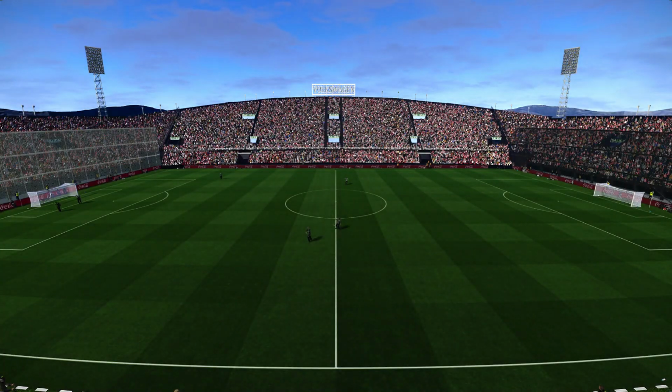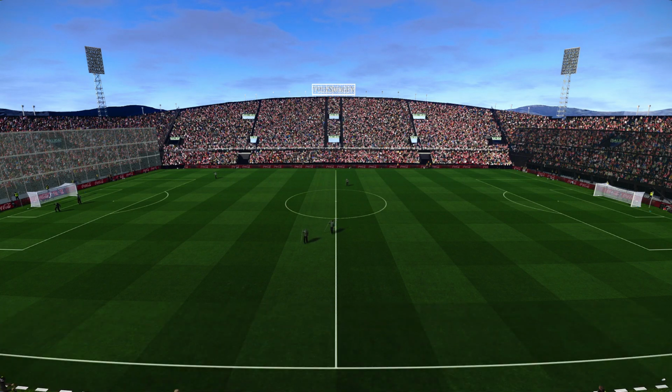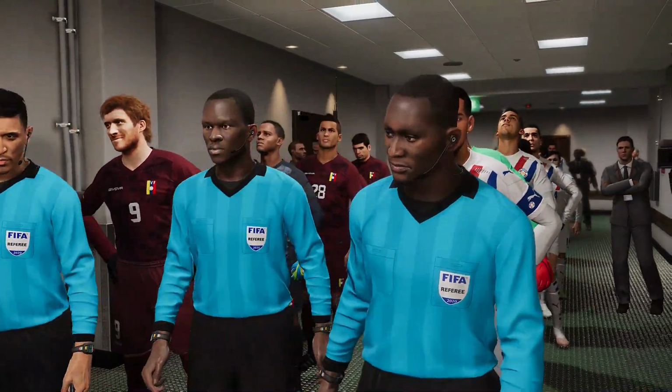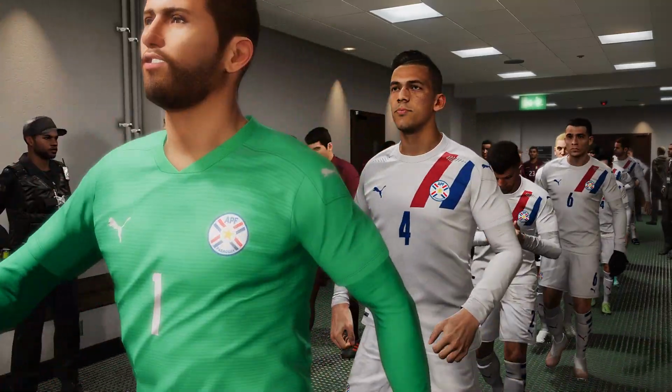So here is a look at the Estadio Defensores del Chaco. That was pretty close there. Obviously my Spanish is very poor. Probably be fair to call it non-existent.